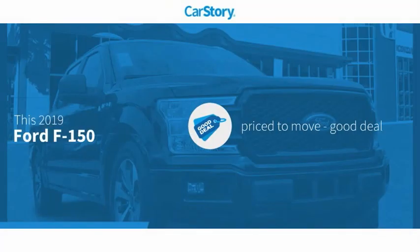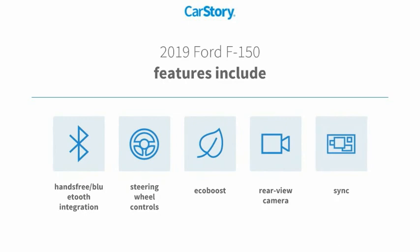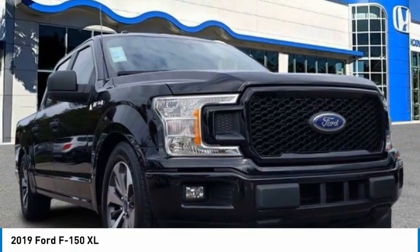Car Story research indicates this vehicle as being priced below the average market price. Features also include rear view camera, steering wheel controls, SYNC, hands-free Bluetooth integration. With these ratings, come test drive the 2019 F-150.